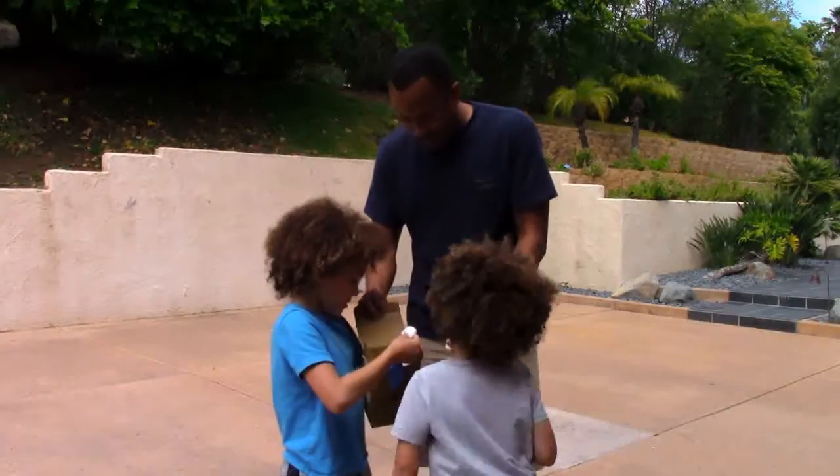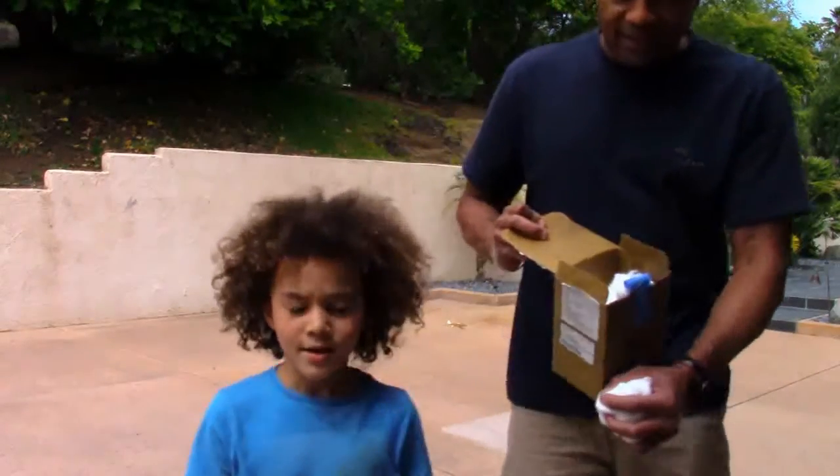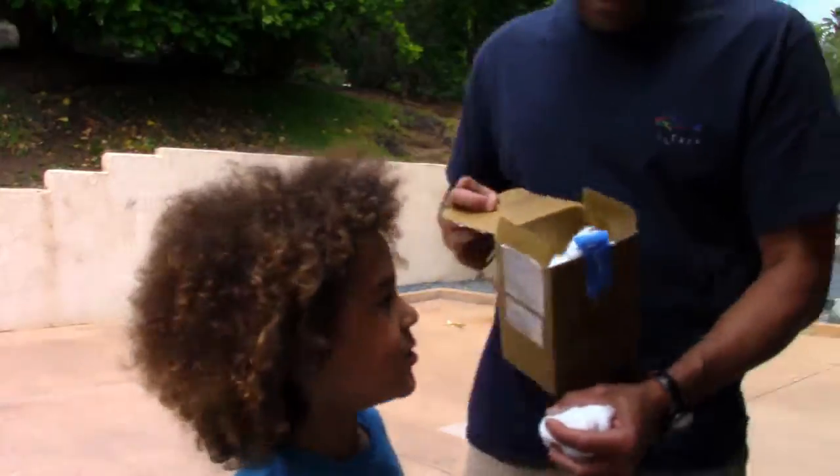Marshmallows, good. All right, hold on. Look at this. Look at this. Yolk. Did not survive. What do we think? Okay, what happened?